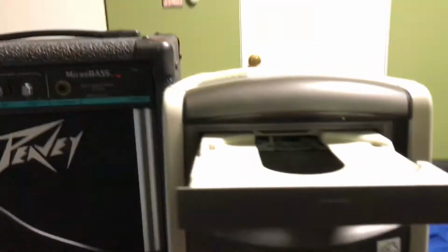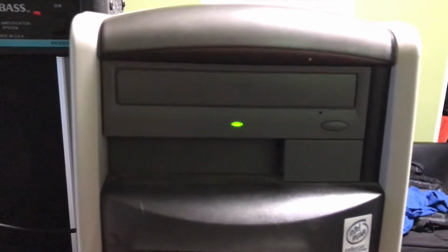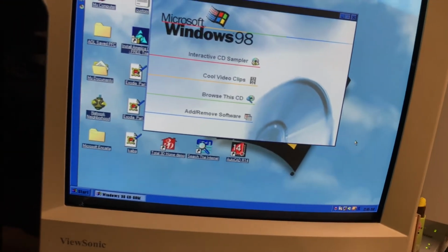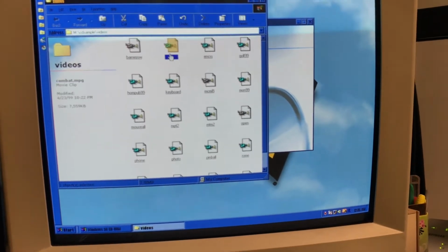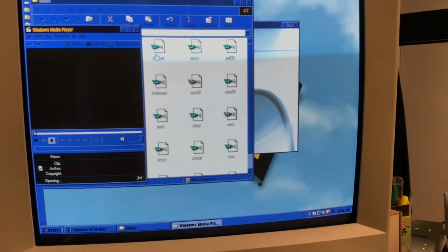Let's go ahead and demonstrate the CD drive over here. Alright, I'll just put in my original Windows 98 CD-ROM. We can, let's do cool video clips. What do you want to see? Let's see, combat. I'll show a little bit. I don't know if they're subject to copyright.